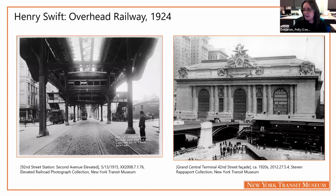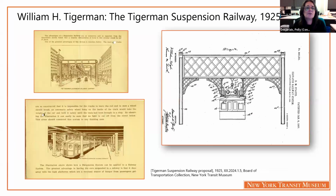I think Henry's imagination actually was a little limited compared to the next citizen inventor, though both of them envisioned transportation above the streets in the open air and thought that really that was the answer. So William H. Tigerman was born in Hungary in 1871 and immigrated to the United States with his family. He lived in a few places around the country, including Pennsylvania and Missouri.